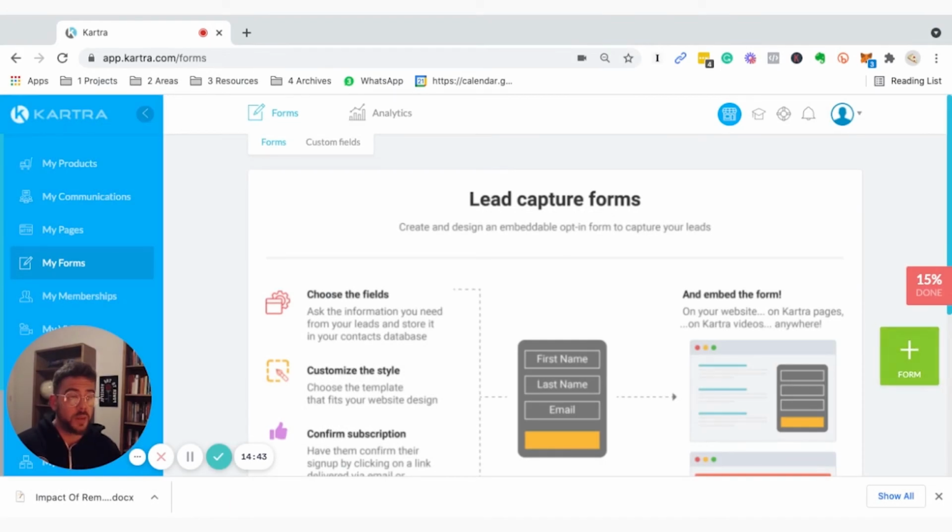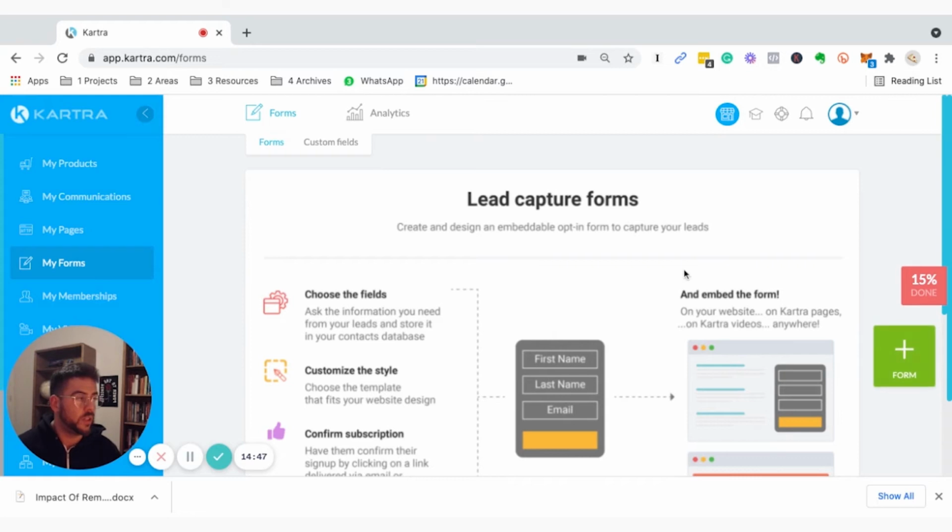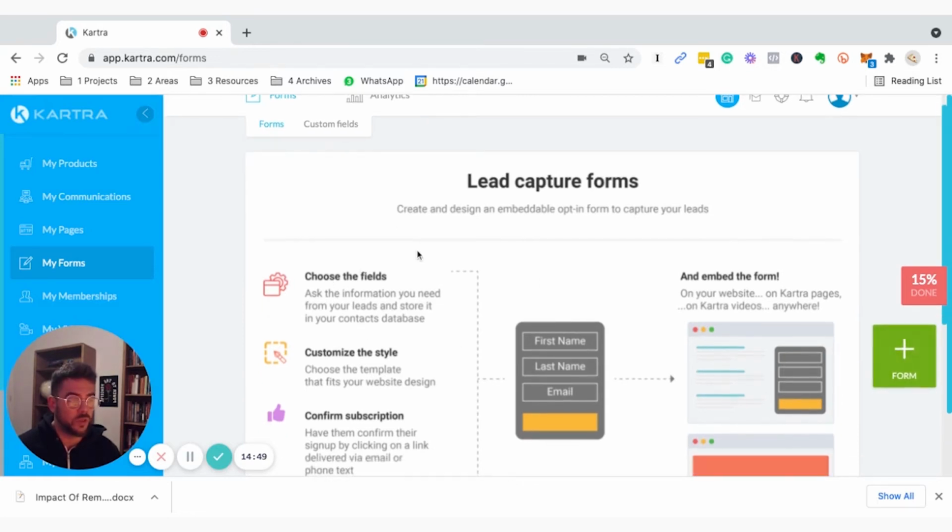I'm not going to spend too much time talking about forms. Forms is pretty simple. It gives you the ability to customize different forms, choose those fields that you need that are most important, and embed them on your sites. Super easy tool to use.